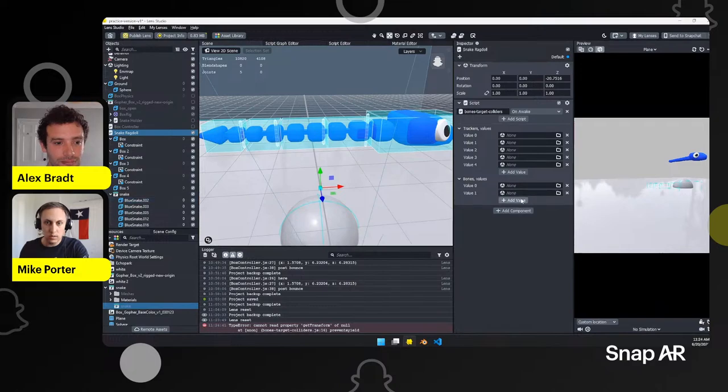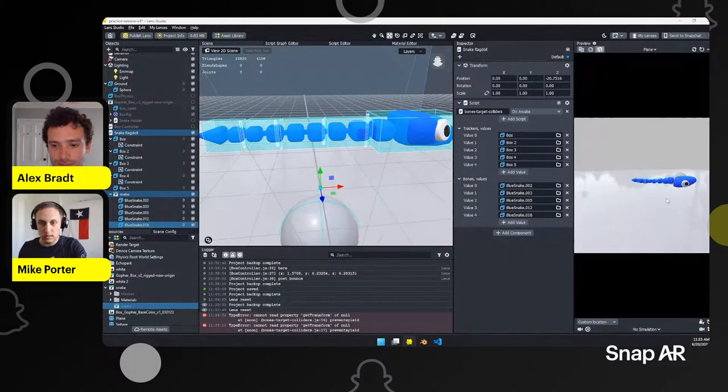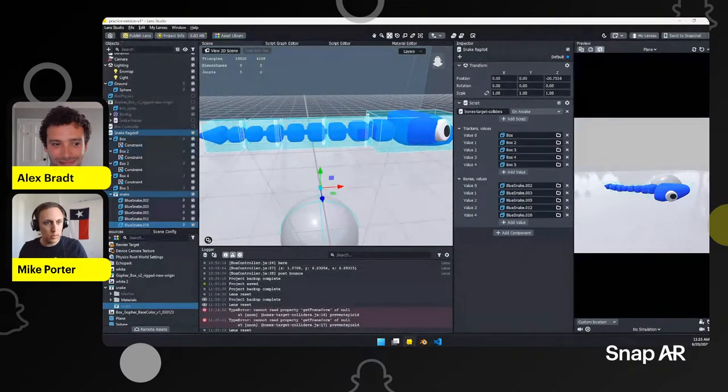So let's bring these over one by one. You should see that. Let's bring box two, box three, box four, box five. Then we have our snake pieces. This is going to track each segment of the snake to those physics objects. And I can see that our snake falls and flops around with each of those objects. So this is the easy part, just creating that ragdoll. It's a little bit of manual work, but pretty doable.